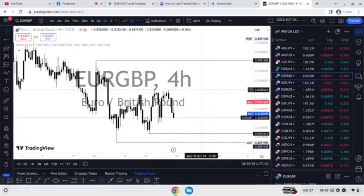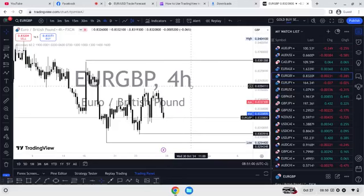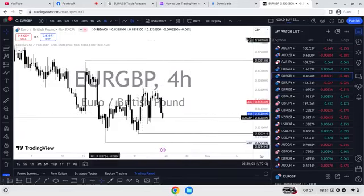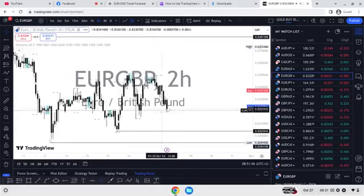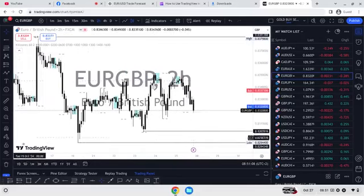So you can clearly see that. You can clearly see that. So it means that there's some shift in the market structure right now. So what do I do? I might start looking for buying opportunity because I know that there is some shift right here.